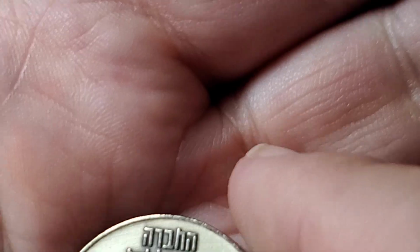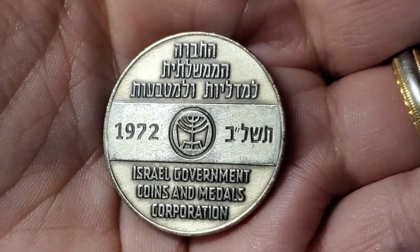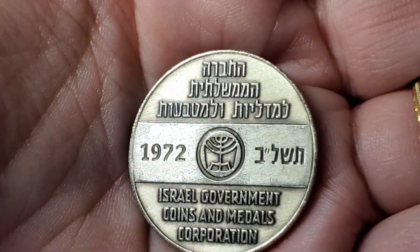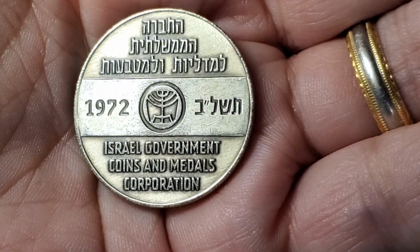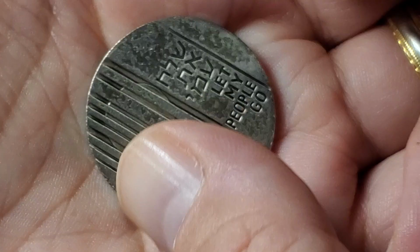But that's not the only one I have. This one is also from 1972, so just a couple of years older than the last one. The last one almost seemed like it was made out of pewter, but this one has a kind of a brushed copper nickel look to it.